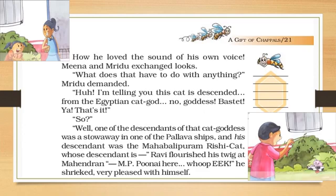"What does that have to do with anything?" Mridu demanded. Now Mridu is asking Ravi, what does this whole story have to do with this little Mahendran? Why are you telling all this? "Huh, I'm telling you this cat is descended from the Egyptian cat god. No, goddess. But yeah, that's it." So now Ravi is saying that I am trying to tell you that this cat has come down from the family of the Egyptian goddess Bastet. Bastet is actually an Egyptian goddess who was worshipped.